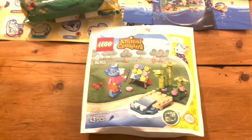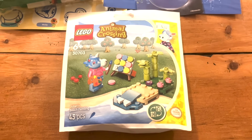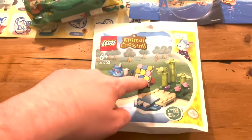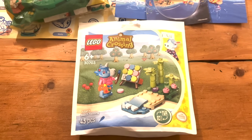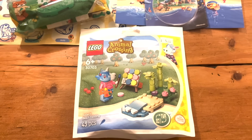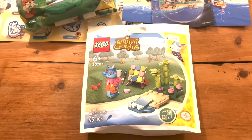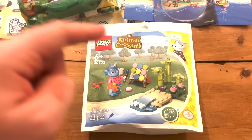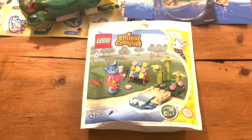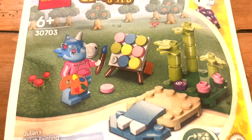Here's probably the coolest piece of merch I got, which is this new Julian poly bag, which is actually made out of paper. They're starting to make these out of paper now. The old one's made out of plastic. That's pretty cool. This is rare. In the UK, as far as I know, and I believe a lot of places in Europe, the Animal Crossing Aquarium has been the only place to buy it. Maybe at the Legoland stores, they might sell these, but generally in actual Lego stores, I have not seen these at all. So it's really cool that finally we have a new way of getting these, you know?